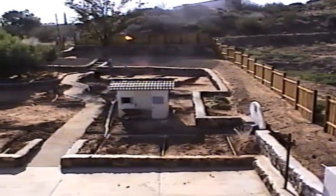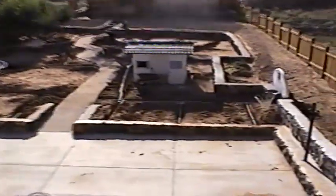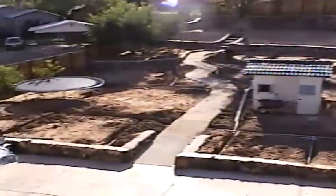So this is what it looks like. I'm doing the sprinklers. All the pipes by the trees. And there's the boss.